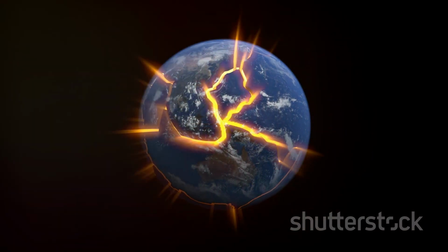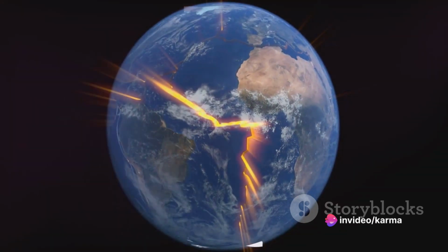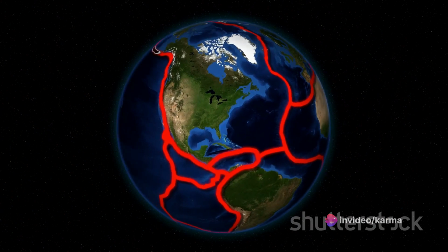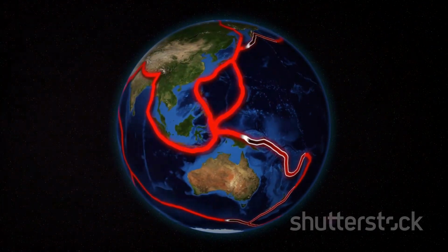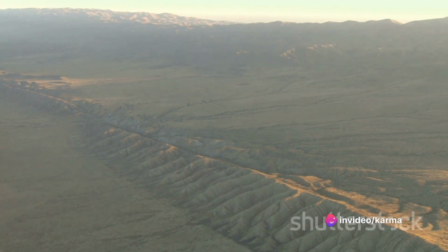Picture this: the Earth's crust, that solid surface we walk on, isn't one piece. It's made up of massive slabs of rock, known as tectonic plates. Imagine these plates as colossal puzzle pieces, constantly sliding and grinding against each other. Sometimes they get stuck, but the Earth's inner heat keeps pushing, causing stress to build up.